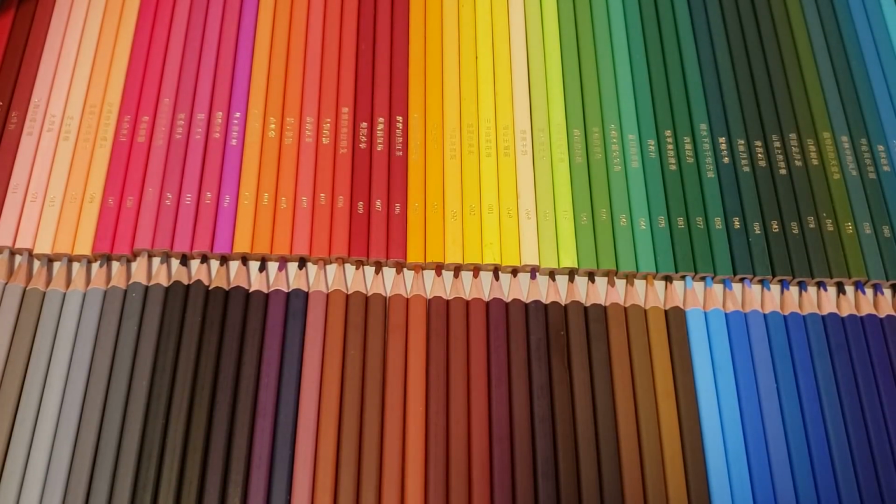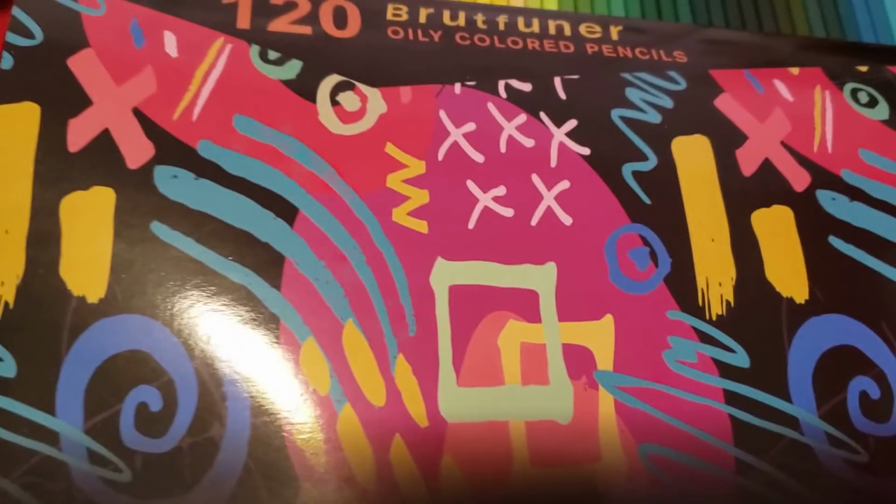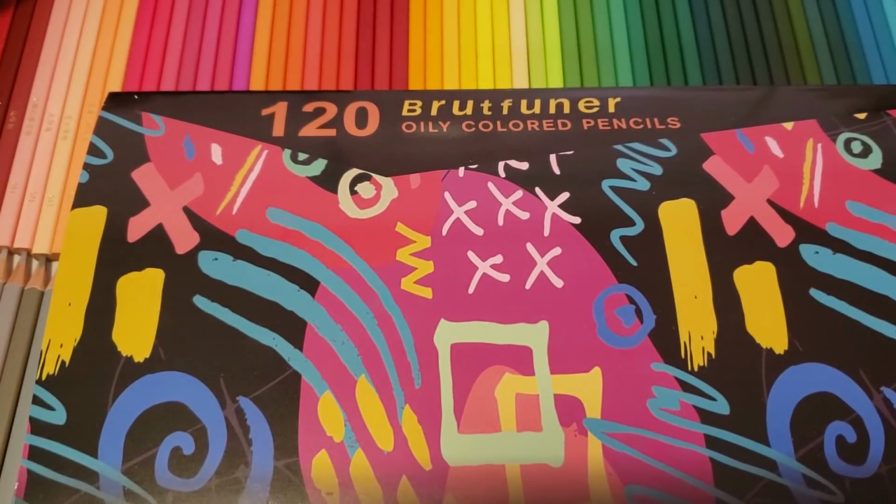This is an older set of a common pencil, Brutfuner. Now, Brutfuner is a lower priced pencil. You can find them around the 30s, sometimes in the lower 30s, sometimes in the upper 30s. And they come in 120, 180, 150, depending on what type of set you want to get.